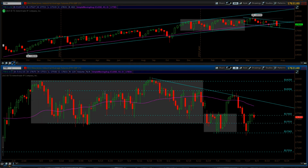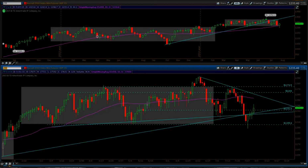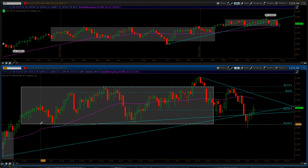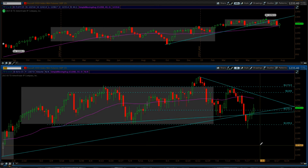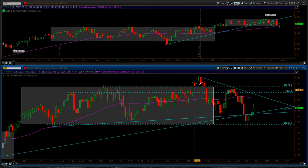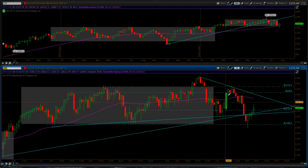All right, and the last one, the TF, which is the Russell. Russell, similar situation, testing the lows for the last 3 to 4 months at this 1200 level, and you could see putting in a series of lower highs and lower lows now, as opposed to before where we were trending higher. Now lower low, lower high, lower low. And now maybe we come up to this 1254 or maybe even the 50-day 1240, and then roll over again. So again, this one is telling us we're trending to the downside.